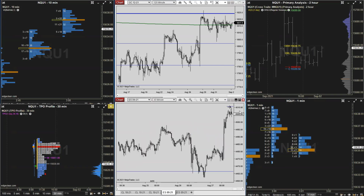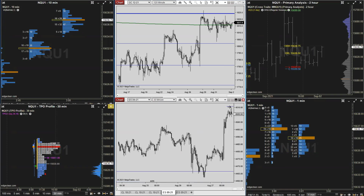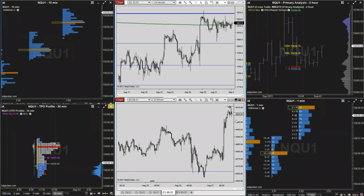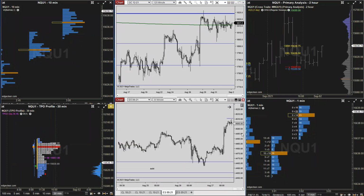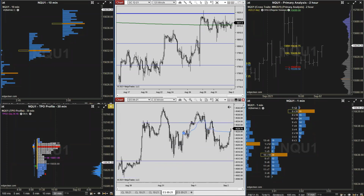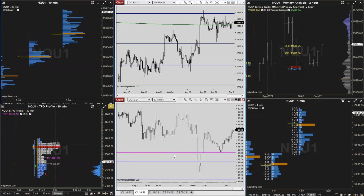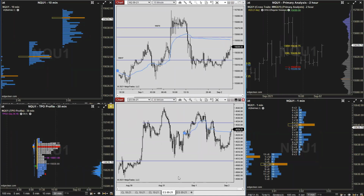Take a look at crude oil. Okay, we're just up in the mid 68s. No big change there, though. There we go. So no big change there. And Nasdaq continues to push up a little bit higher, as does S&Ps right here.